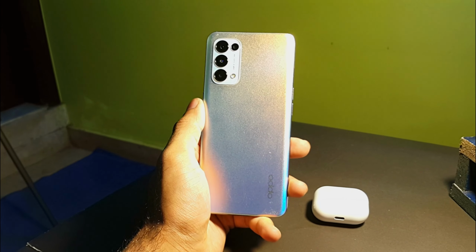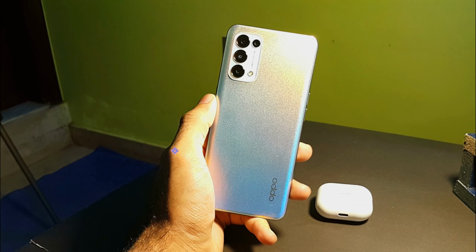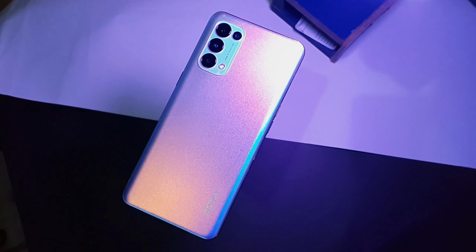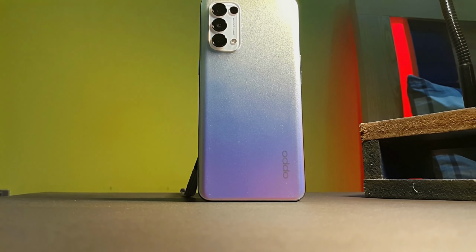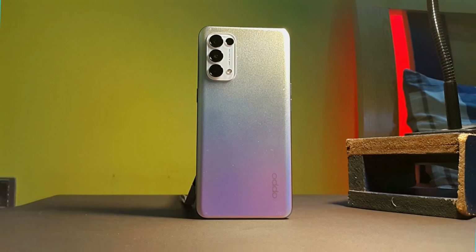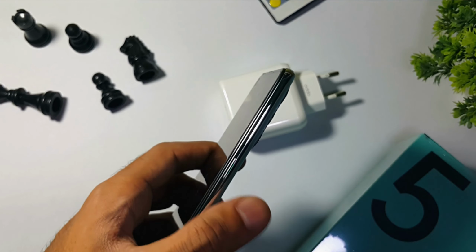So the phone in every aspect feels premium. Starting with the design, it is inspired by its older brother, the Reno 4, but with slightly bigger camera lenses. The back is plastic, though it is one of the best implementations, especially with this Fantasy Silver color, which has this color shifting thingy, and you can't get a single fingerprint no matter how hard you try. The sides are made of aluminium, where the power button has this greenish pattern to separate it from the rest.